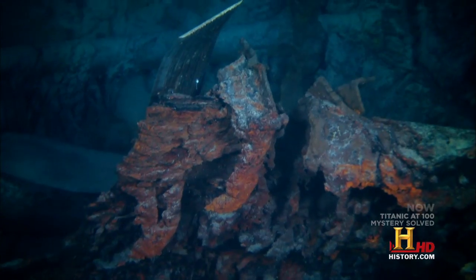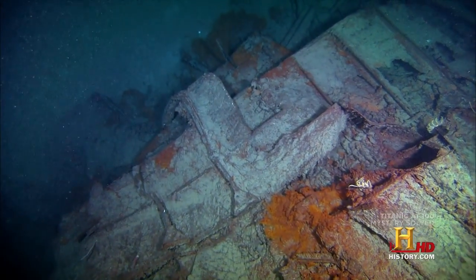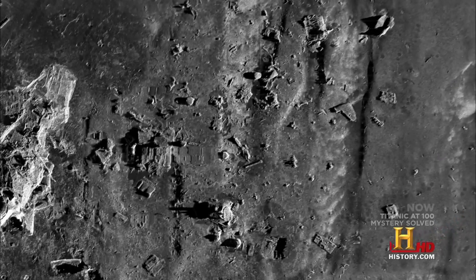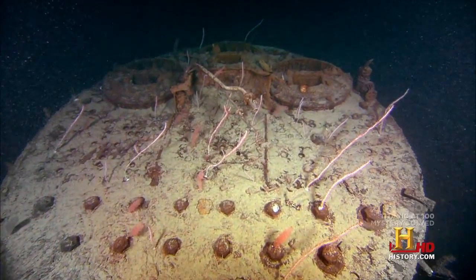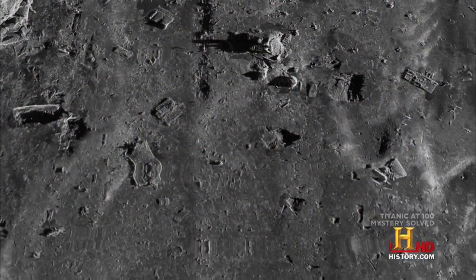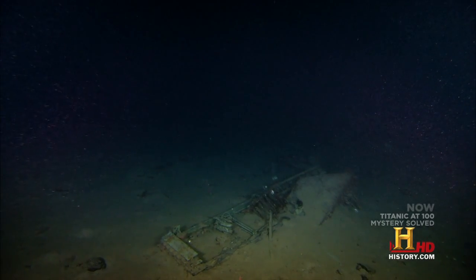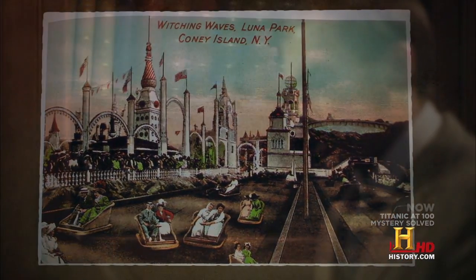Okay, here we go. We're getting really close now. First glimpsed in 2005, this pile has never been documented in such detail before. Closer to the stern, a cluster of 5 boilers weighing over 50 tons each. In these massive cylinders, coal was burned to create the steam that powered the entire ship. Hidden near one of the boilers, a frame for a revolving door. Wreckage never seen before now. It was supplied by the same man who designed the Witching Waves ride, Theophilus Van Cannel, passenger Franz Poolbaum's boss.